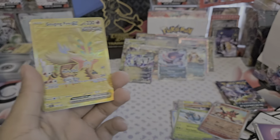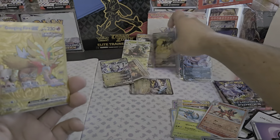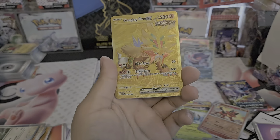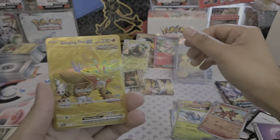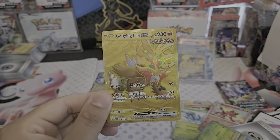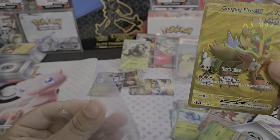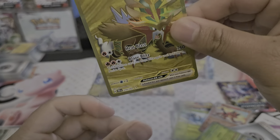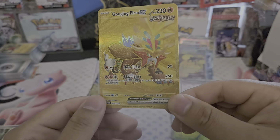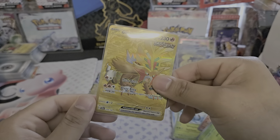Okay, gold card. We pulled a gold card and a special illustration rare in one box. This is really rare to do, I'm pretty sure. And we did it. No double banger there, but probably my least favorite of the legendary dogs and the other legendaries in the set. But Gaijin Fire gold card. I mean, like I said, I'm not complaining. That's really rare to do, I'm pretty sure.